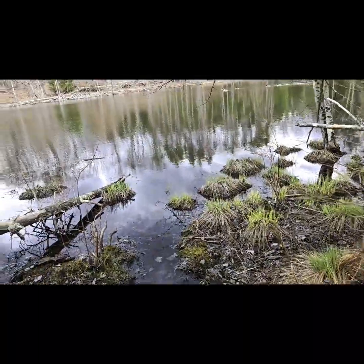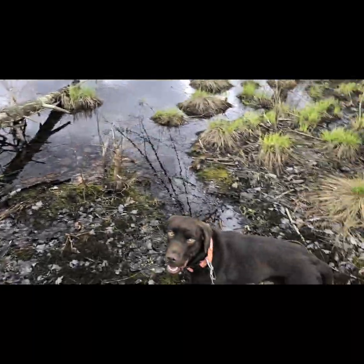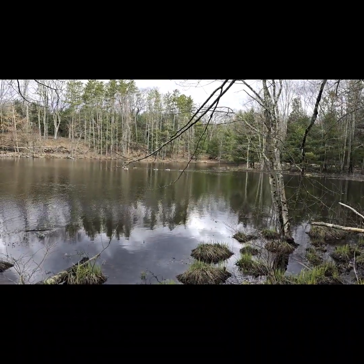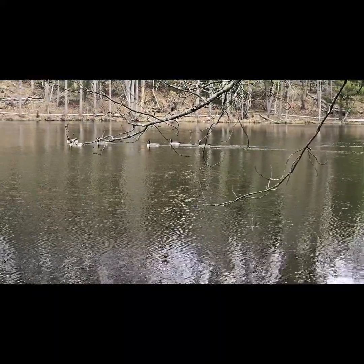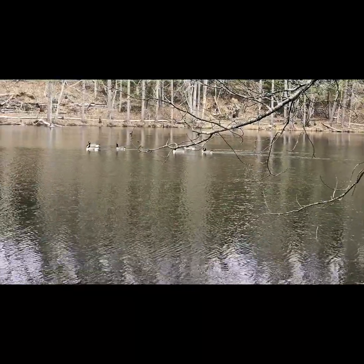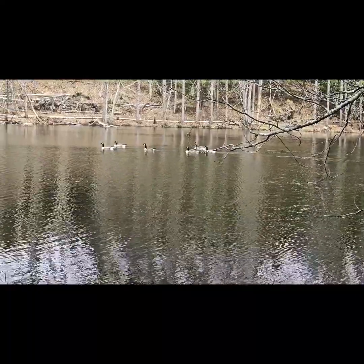Molly's chasing me. She's pulling me here. She wants to chase him. Oh, no, you're not going out there. Beautiful. What a spot to spend your winter. They're probably, obviously, the Canadian geese, so they're down here in PA on this nice little pond.